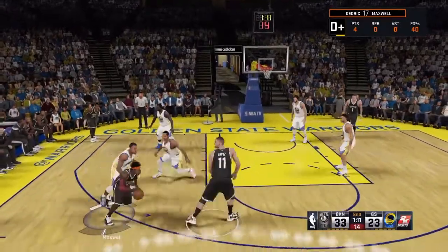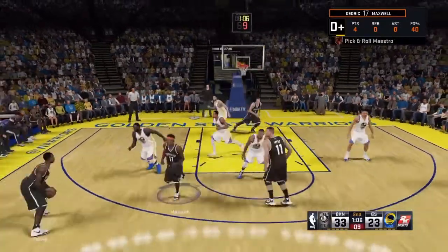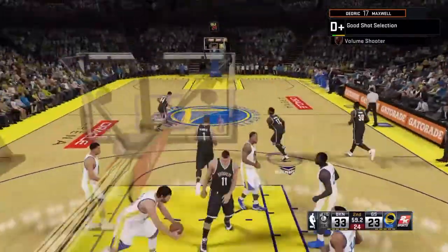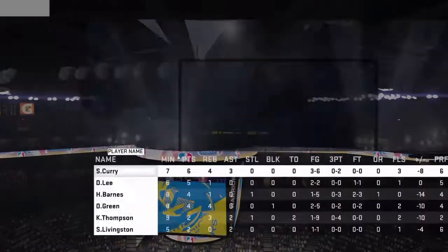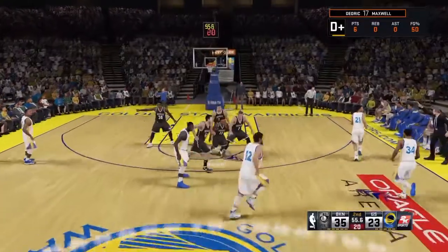Lopez sets a screen. Maxwell the pass to Lopez. Young outside. Nice ball movement by Brooklyn. Here's Maxwell on the money from 12 feet away. Maxwell's got 6. Here is Livingston. Now averaging 7 points a game.